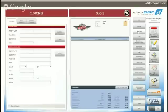Now there's two ways to enter customer information into MotoShop. If you're an existing customer, I can just type your name in here, your last name, your license plate, your cell number, you name it, and hit search, and then a list of results will return. Or if you're a brand new customer, I can just take your information and fill it out completely here.